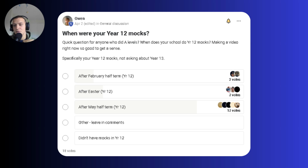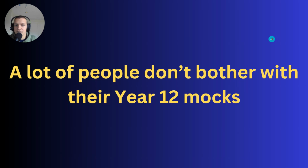And it meant there were quite a lot of people who then basically spent the rest of year 12, summer and the start of year 13, doing a whole load of work, okay, to basically make up for the fact that they'd got bad grades in their year 12 mocks and they had bad UCAS predicted grades. Okay, so that's what I'm saying here. A lot of people don't bother, and there end up being consequences from it.